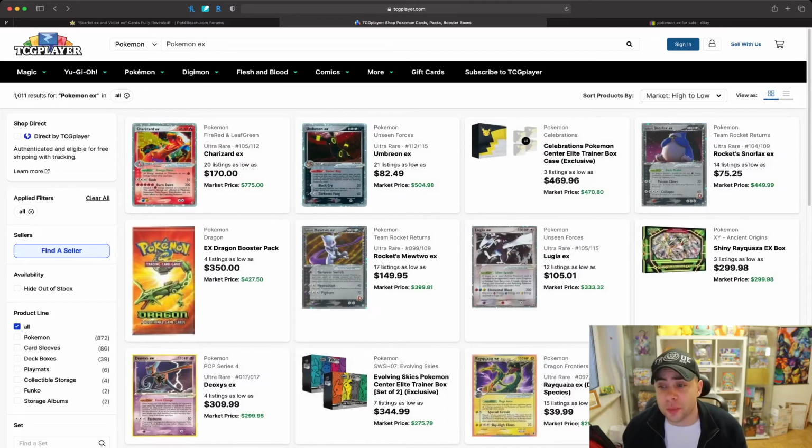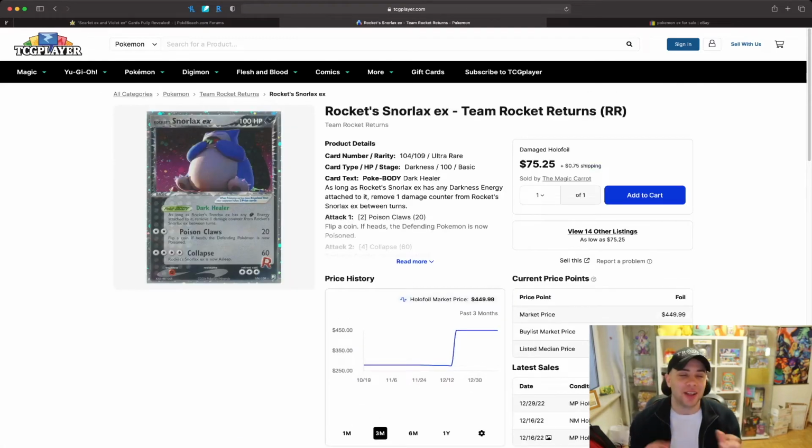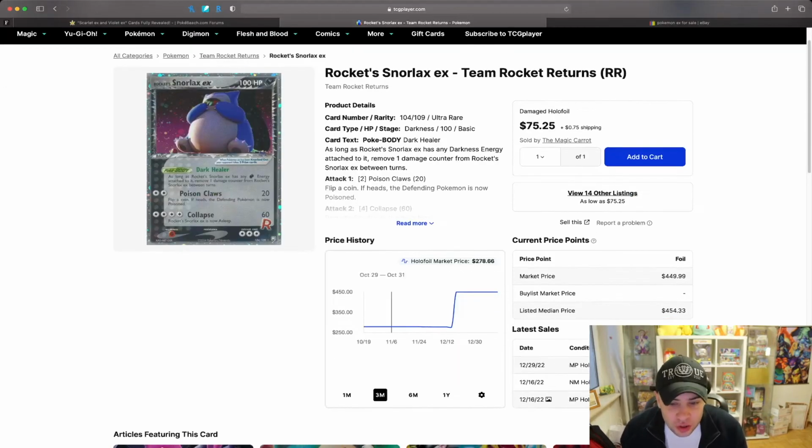Another card that's very pricey right now is my boy, Ultra Rare Rocket Snorlax EX. Another card I really want. Man, I love Snorlax. It's one of my favorite Pokemon. You got Chubby Boy right here, and you have the purple background. It just looks amazing, right? So $75.25. This card shot up. $277 right here, shot all the way up to $449.